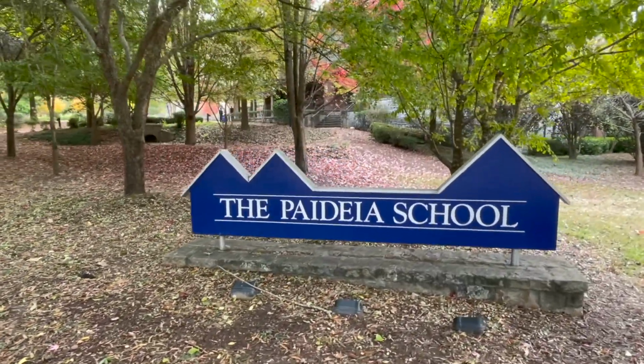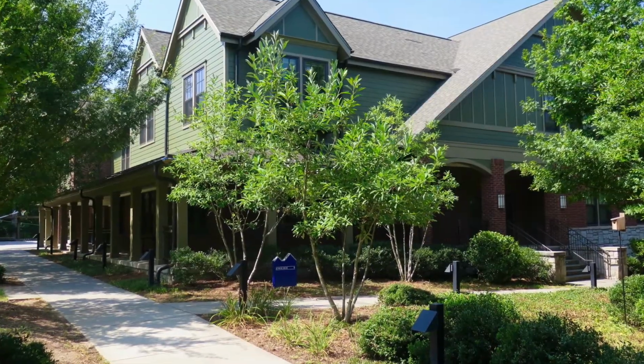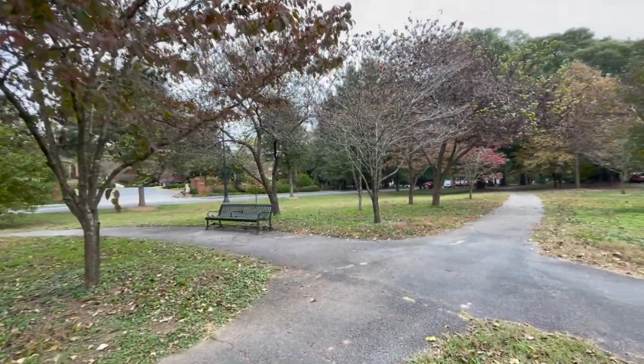There's a private school here called the Paideia School, located off of Ponce de Leon Avenue. It is a pre-K through 12th grade school. It is a campus of 16 acres with 14 different buildings. I know there's a lot of people that send their kids there. It is a lovely campus. I mean, it just looks like this. It's just super green and very lovely. And like I said, it's just off of Ponce, just before you get into Virginia Highland and Candler Park.